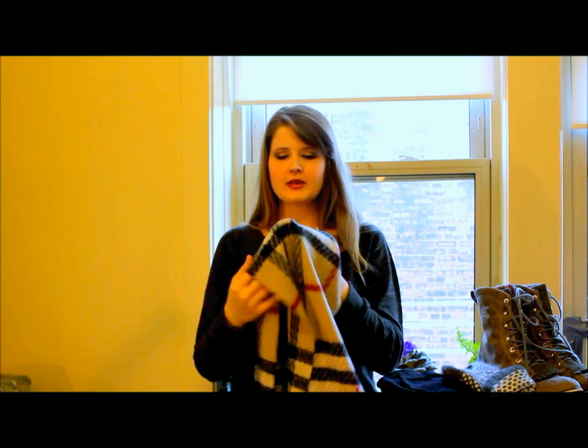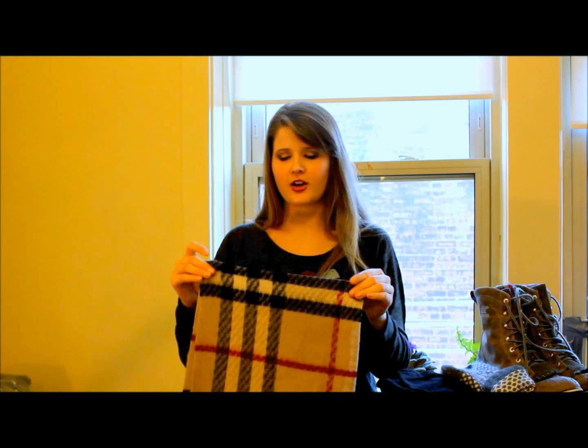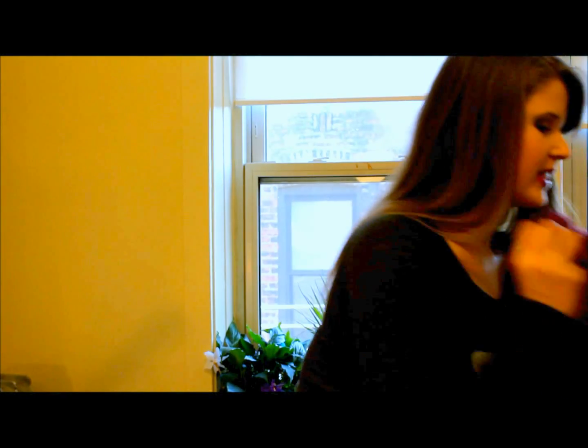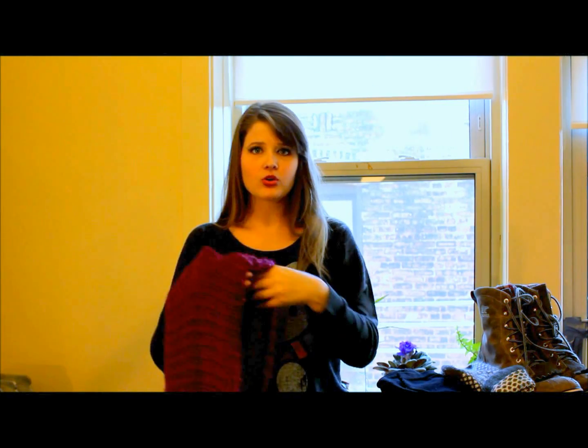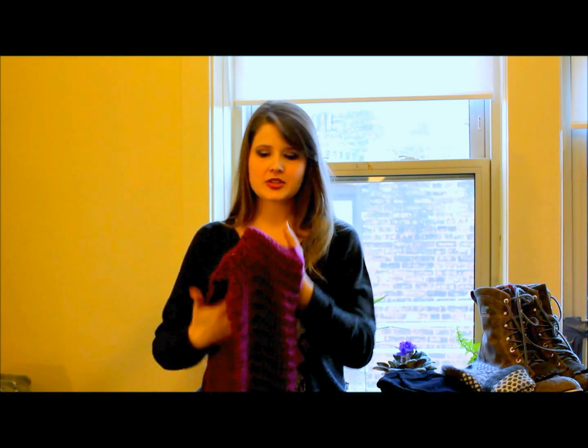Rectangular scarves are great, but if you're living in a windy area like Chicago, you might want to consider something a little more heavy duty, which is why I recommend what they call the infinity scarf. This is also known as a cowl neck scarf, a loop scarf. Basically, and I got this one at Forever 21 for like $10.